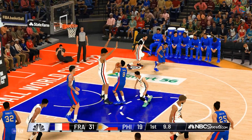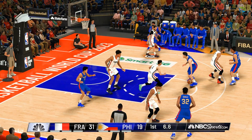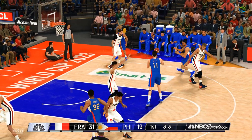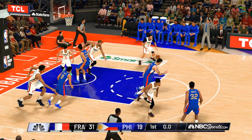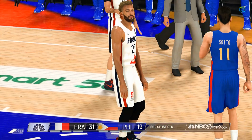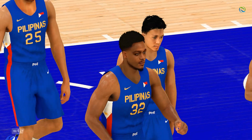Here's Thompson. And there's the pass to Aguilar. Out to the right wing. Oh, he blocked it and deflects off the backboard. And an overpowering first quarter effort. Already a double-digit advantage. France ahead, up by 12. And we'll be back in just a moment with the start of the second quarter.